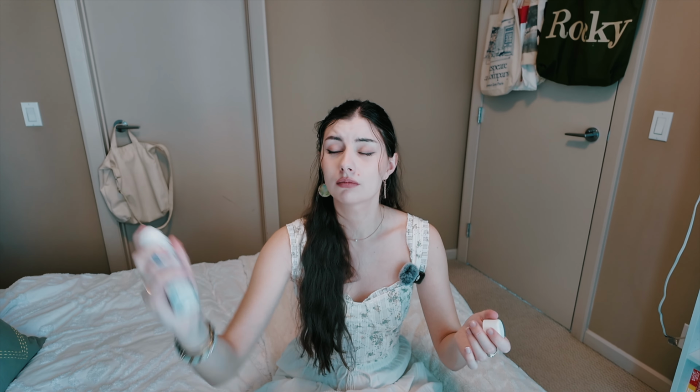Ooh, this is more of a summer essential. This is La Roche-Posay thermal spring water. It's just water that you spray, and it feels really refreshing. Ooh, it's been a minute. Anyways, this is perfect in the summertime when you just need a little spritz.